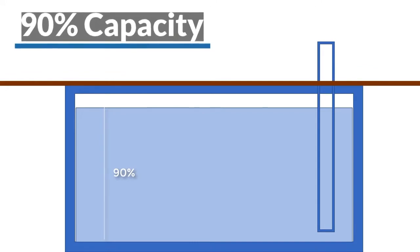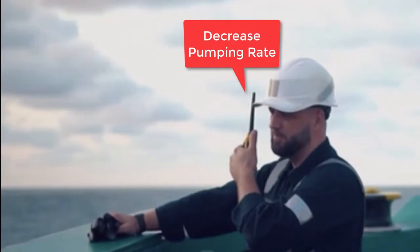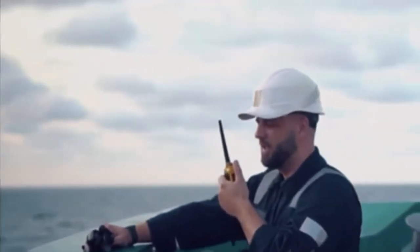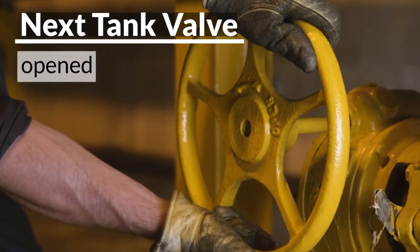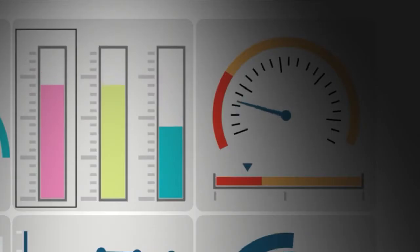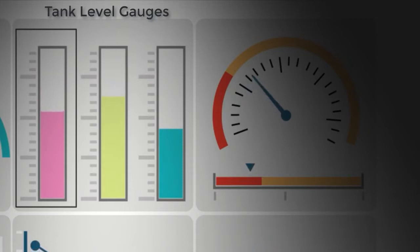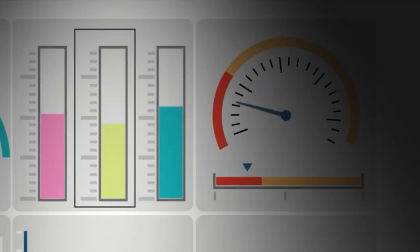Once the tank is about to be filled to a maximum level, the barge is told to decrease the pumping rate. After that, the valve of the other tank can be opened. During this whole process, sounding should be taken regularly, and the frequency of sounding is increased when the tank is near full. Many vessels have tank gauges which show tank level in the control room, but this is only to be relied upon if the system is checked and working correctly.